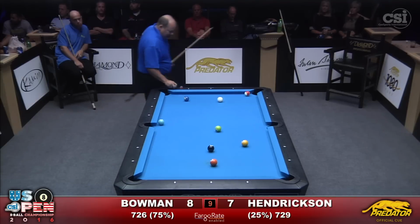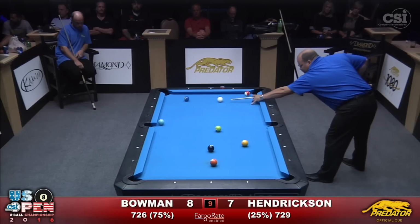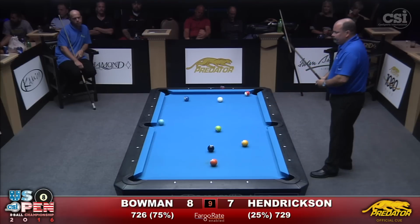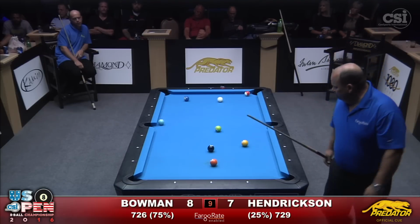He got a very fortuitous roll there, because if he didn't hit that 2 ball, the cue would be on the end rail. Mm-hmm. Question is, can he hit the 7? Oh, he could hit it if he draws up into it. Oh, right. All right. Will he hit it? There you go. That's where I was going next.